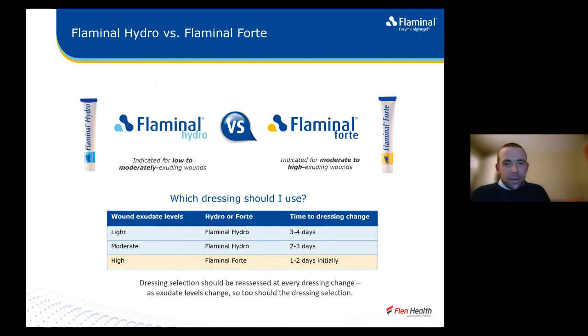When we look at the wear time of Flaminal, you can see from this table here that Flaminal 40 can stay in situ for up to 2 days. So if you are treating a wound with high levels of exudate, you may be treating that on a daily basis at the moment. We can then reduce the frequency of the dressing change to every other day. What you'd have to do as clinicians is use your clinical judgment to ensure that Flaminal is in situ. That will see you through to the next dressing change.